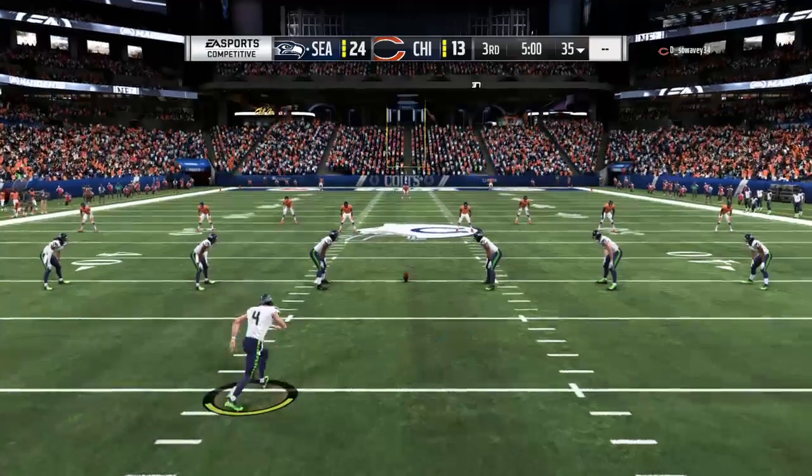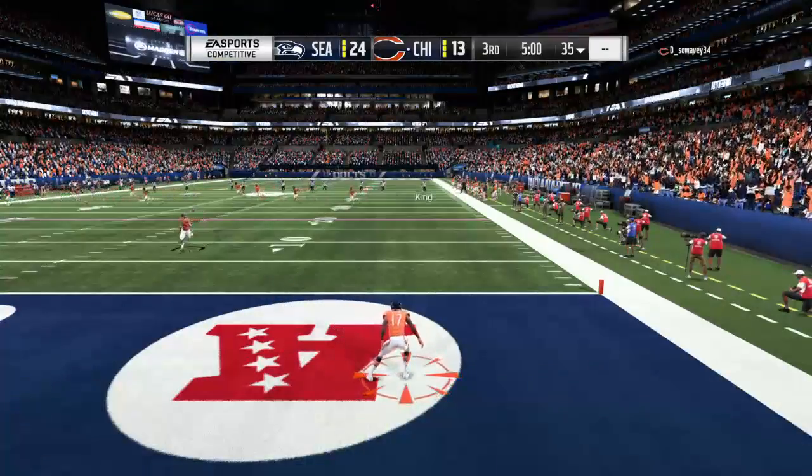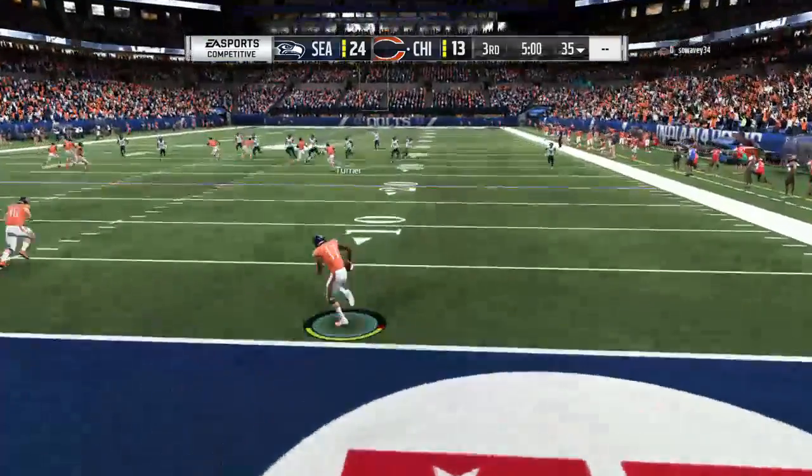The kickoff team on the field now as they will send this one away. That'll be taken in the end zone.